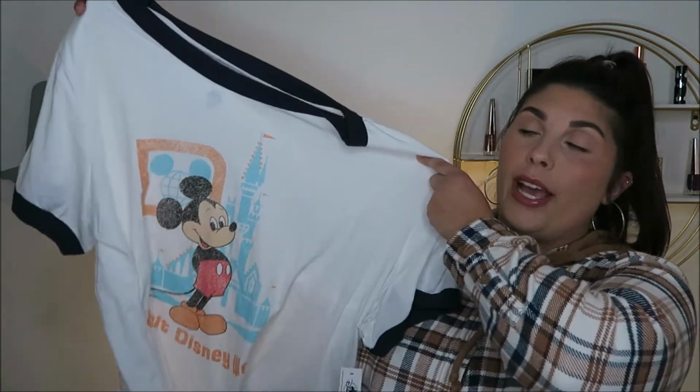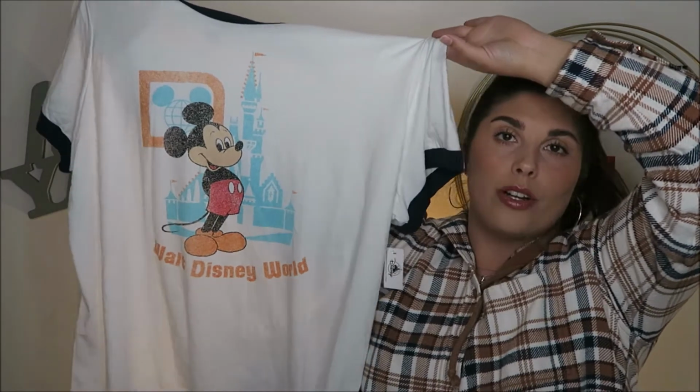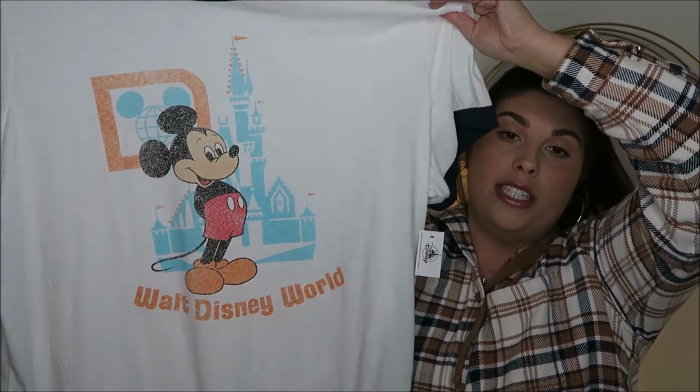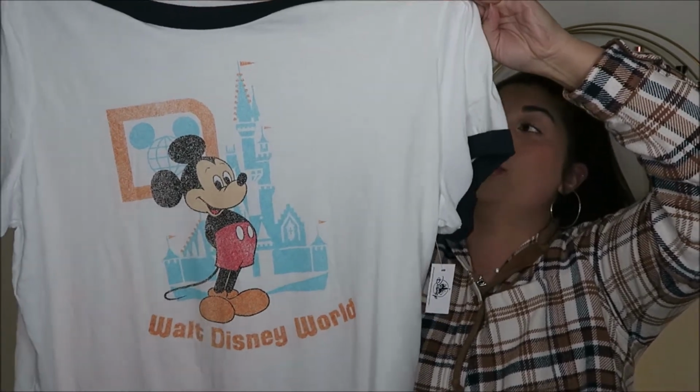I got this shirt right here. I got it incredibly oversized. I figured I'd either tie it up or sleep in it or do something just because it was so soft, but I really like the way it looked. It says Walt Disney World with Mickey Mouse in front of the castle. I just like the way it looked, and again, super, super soft.